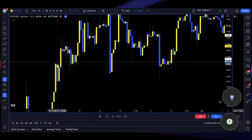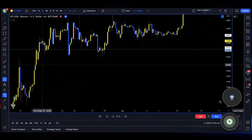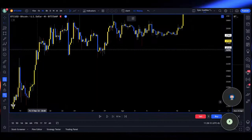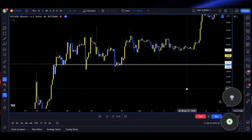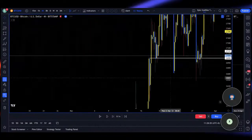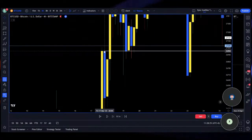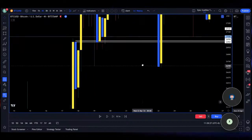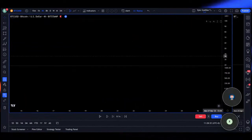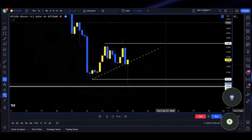Okay, there's a bullish order block here. You see what I did? What I did is that I put it in the wicks and the body. We will put, which I put here, like this, right? So let's see what will happen.